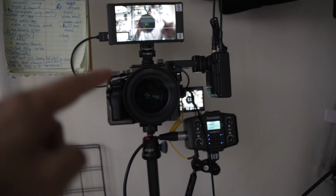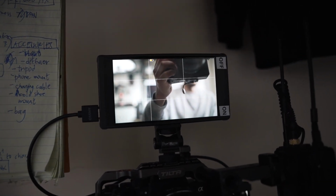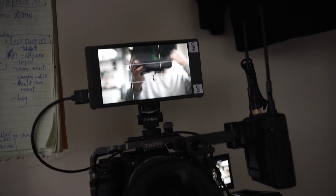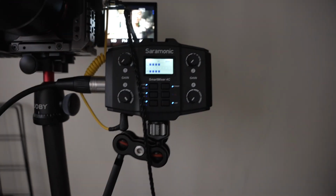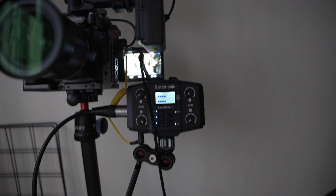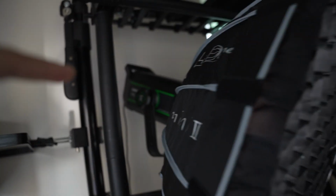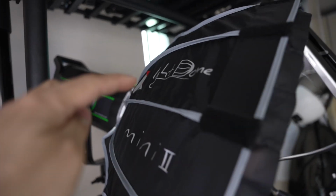So this is what my main angle looks like. I'm using the Sony a7S III, and here I have the Portkeys PT6, which I use to monitor myself to make sure that I am in focus and in frame. And I have what I reviewed before. This is the Ceremonic 4C mixer, which allows me to use an XLR microphone, which is here. And for my lighting, I'm using the Weelight Ninja 20 over here with an Aperture light dome.